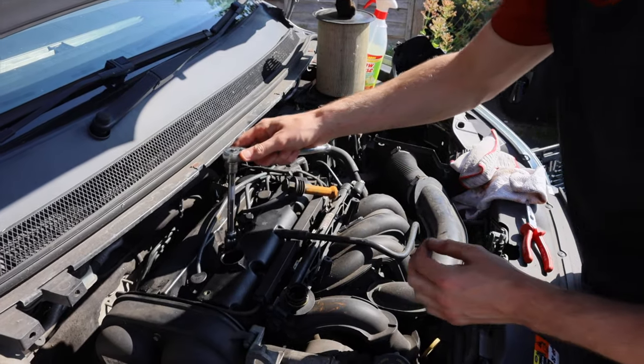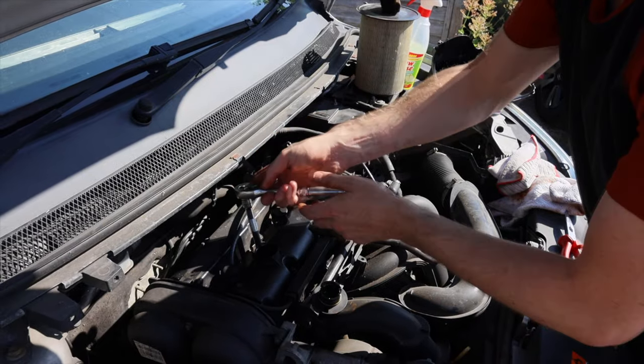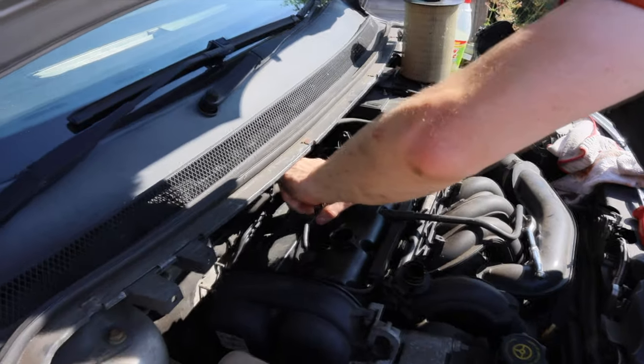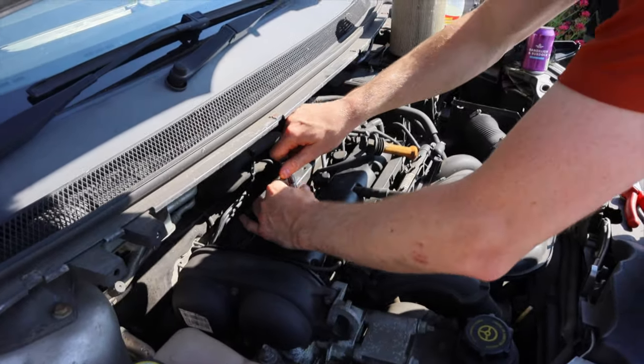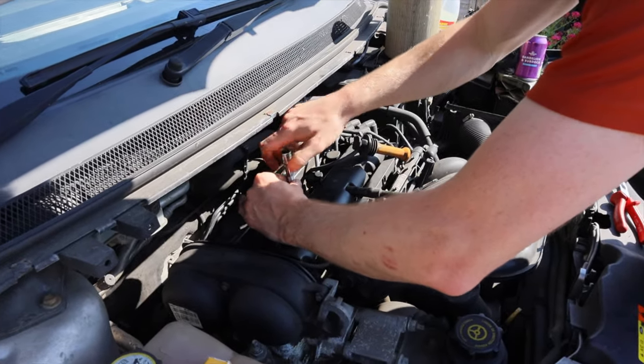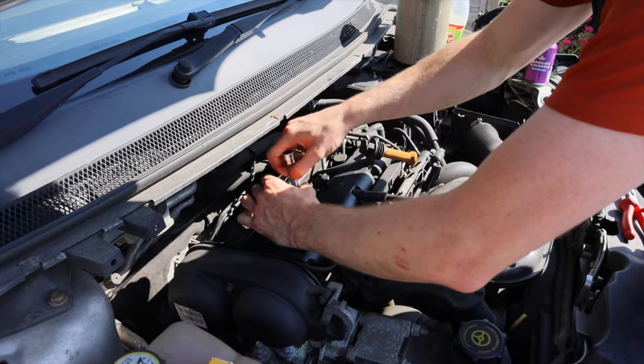Which might have answered our question about whether we need to get a new distributor, new leads. I'm quite surprised actually that the spark plugs aren't as standard anymore. But it makes sense why they're so old and rusty, because if that was changed at the last service, surely they wouldn't have been this bad. They'd look brand new.